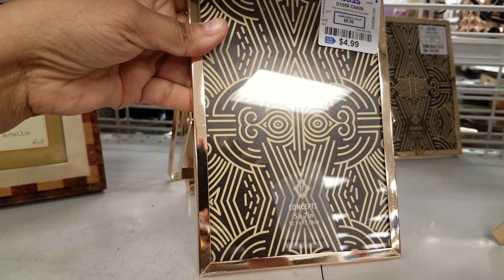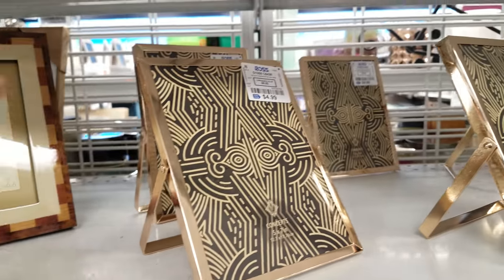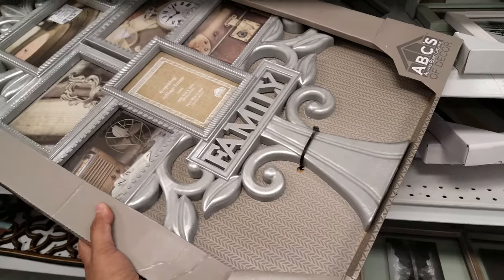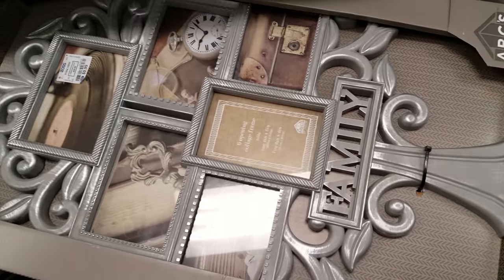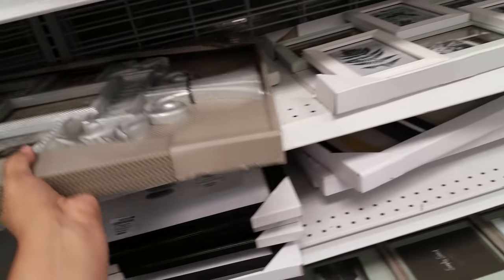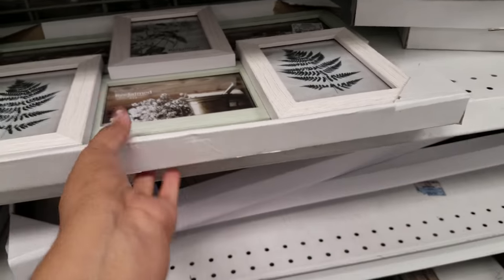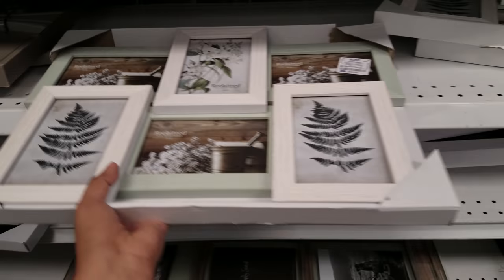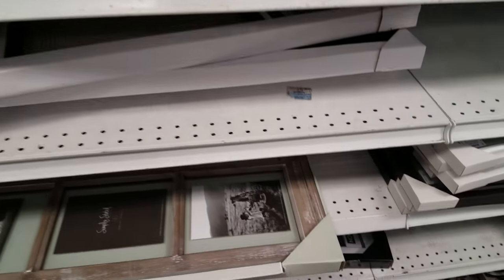$5? That's funky and different. Oh, look at this one right here. This is $6. Family tree. This is $10. And then this one right here is gonna be $15. What else do they have in here that I could pull out?